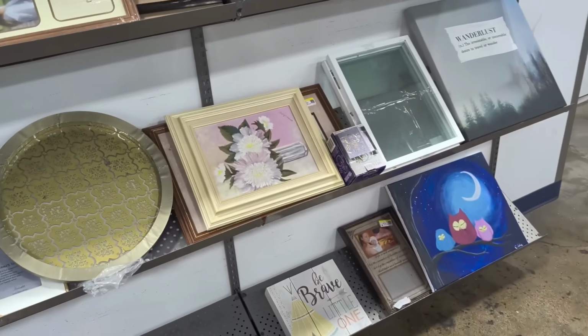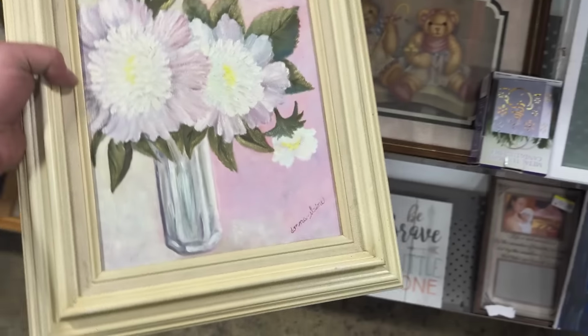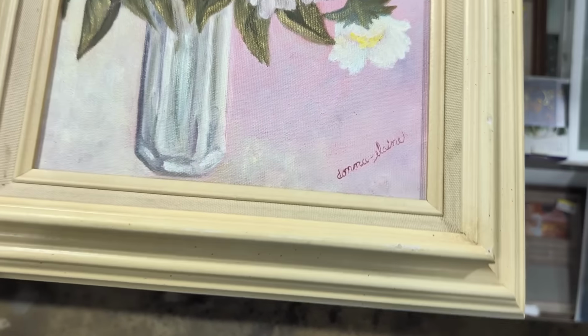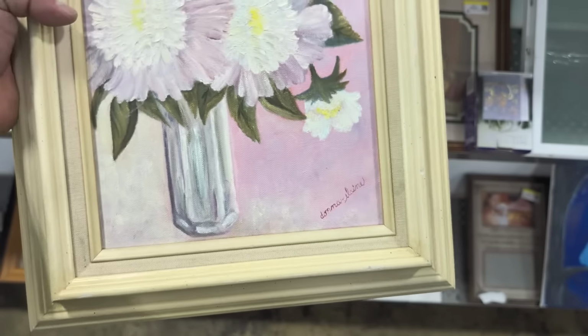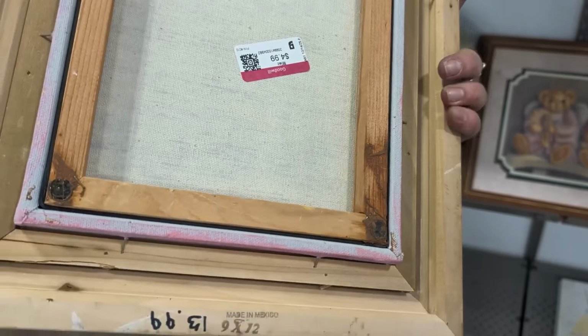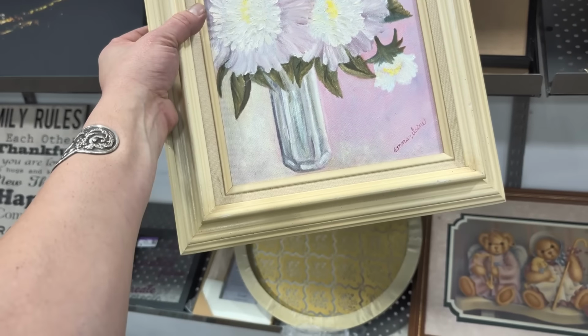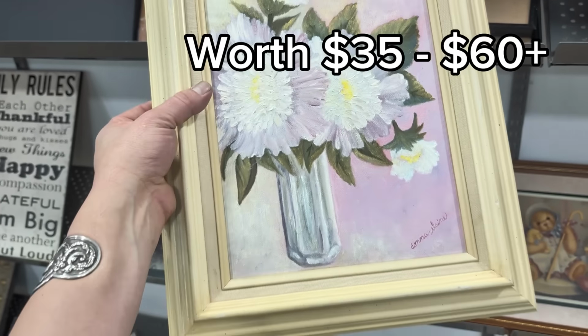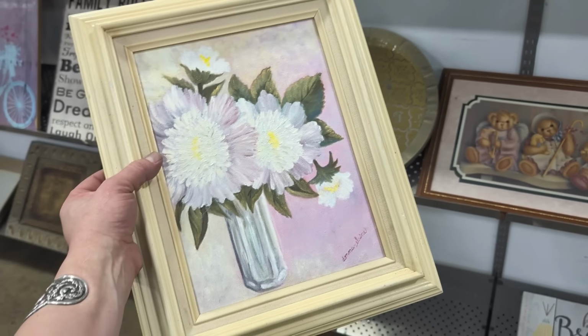No, but what's that? That's a beautiful frame. That's a hand-painted painting. Donna Lane, Diane, I don't know. $4.99, huh? That's a very, very pretty piece of art. It's small enough. I like the frame. We haven't bought any art in a long time. I think we're gonna grab that.